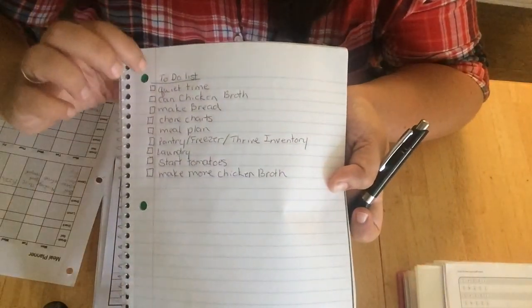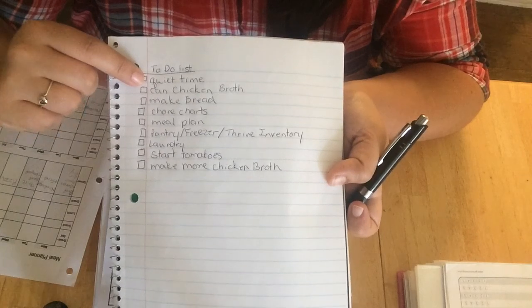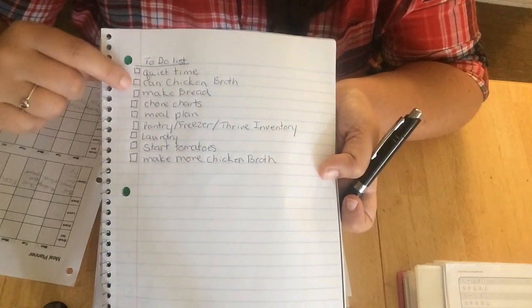All right, so here's my to-do list. I have my quiet time, which I am notorious for forgetting to do sometimes. I get busy, I get going, and I forget to spend time with God. So I need to do that.